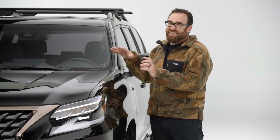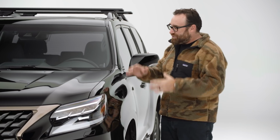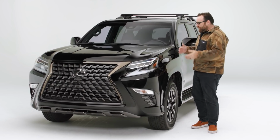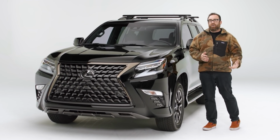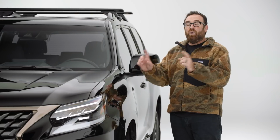But I did say this is a dinosaur, and specifically I was talking about the transmission. It still has Toyota's old 6-speed automatic transmission. Everything else that the GX is going to compete against is going to have an 8-speed auto or greater, so it's really going to suffer when it comes to fuel economy, and we'll get to that.